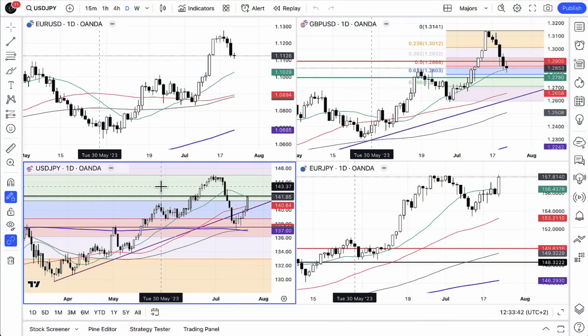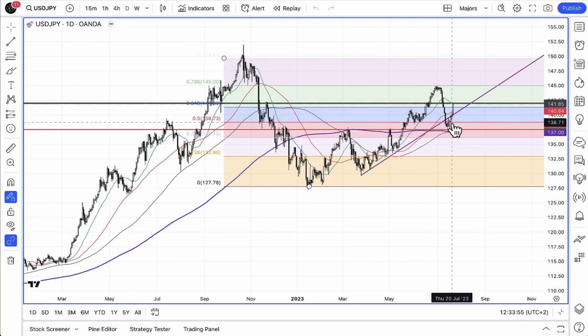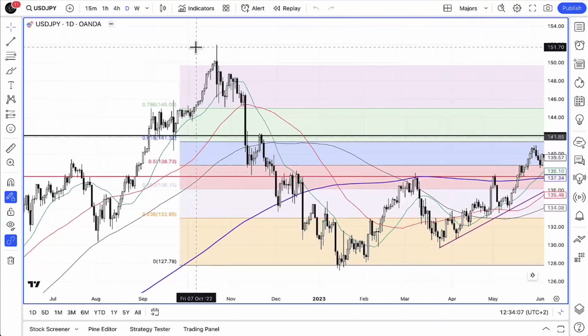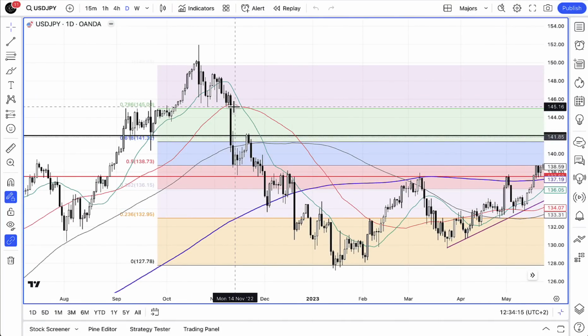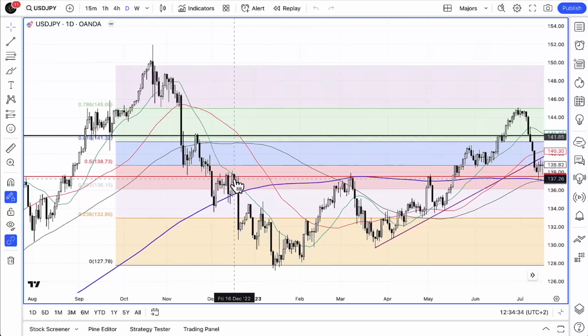And if we have a look at the dollar yen, there's a very interesting chart here. I want to compare this move down recently to the last move down from around $152. We had a little bit of intervention from the Bank of Japan, first of all at 152, and then at around 145, the top of this green zone here, that pushed this price way down into this pink zone and this red support line. That was November 2022, so 6 or 7 or 8 months ago.